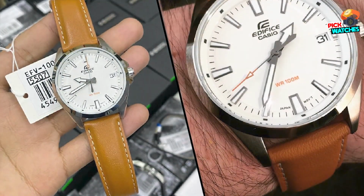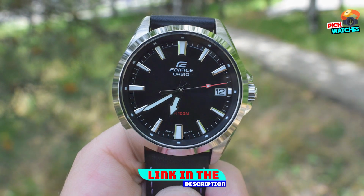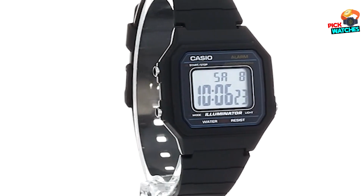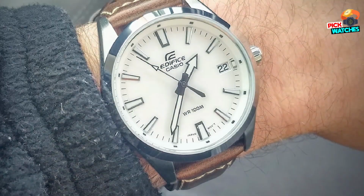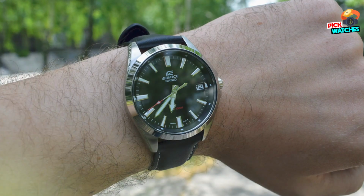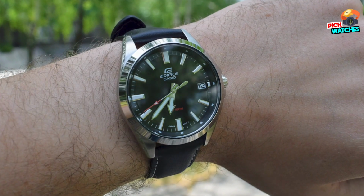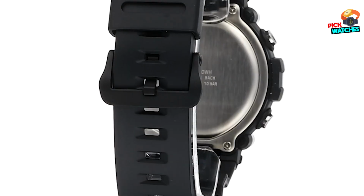There isn't too much to be said about the Edifice Casio EFV-100. It's a classic Casio watch with a slight twist. It isn't digital. Casio designed the Edifice range to appeal to the more professional man. The EFV-100 is one of many Edifice watches appropriate to wear in a business environment. While many guys don't find an issue with wearing a digital watch and a suit, the traditionalists among us may want something more akin to the look of a dive watch, chronograph, or dress watch.